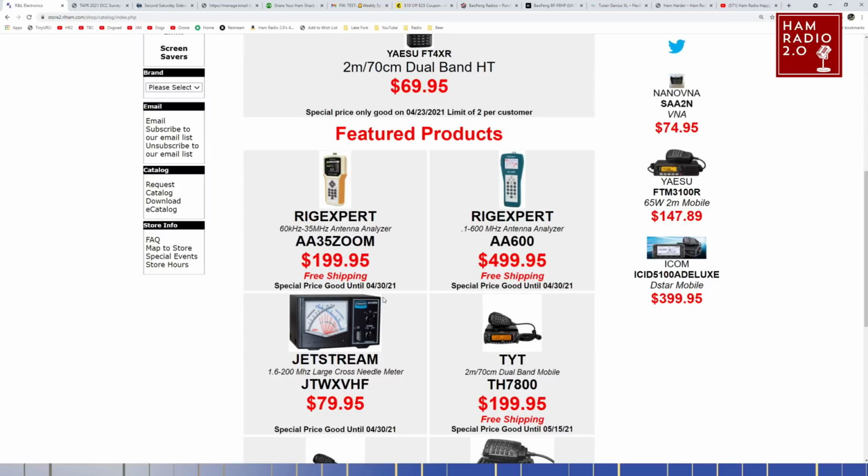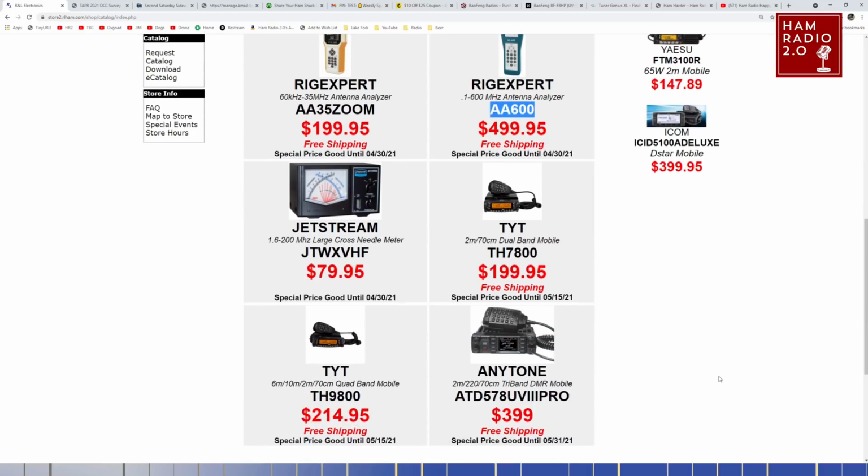And if you're wanting a very top-of-the-line antenna analyzer for HF, this will go through 35 megahertz. The way Rig Expert does their numbering, this AA35 goes up to 35 megahertz. The AA600 goes up to 600 megahertz. I've got an AA2000 that you'll be seeing a video on soon that goes up to 2,000 megahertz. So it'll be great for you guys doing 1.2 gigahertz or upper end of the spectrum, just below 2 gigahertz. Unfortunately, it won't do Wi-Fi, but we'll save that for another day.